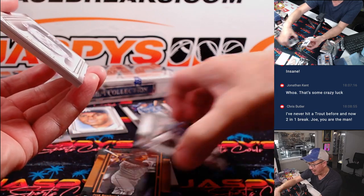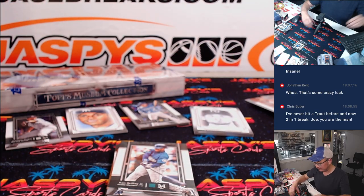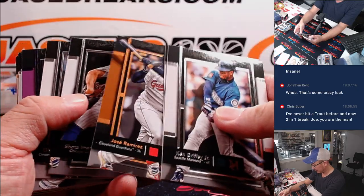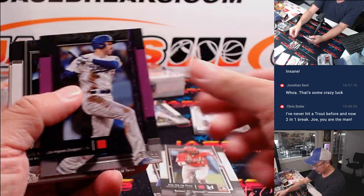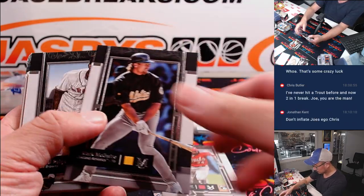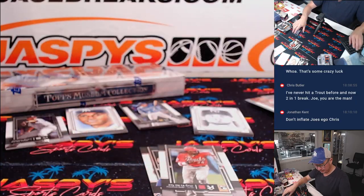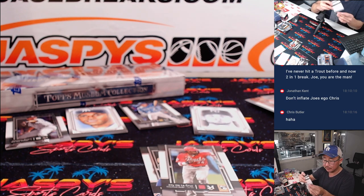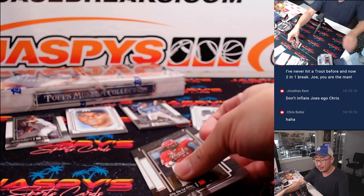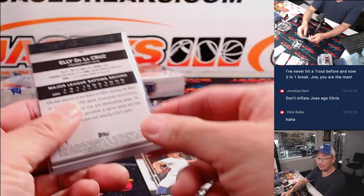And that's through a number block as well. It's a little more difficult. The degree of difficulty is a little bit higher on that, so that's awesome. Here's a Shota, Ellie De La Cruz, Freddie Freeman, 1999. That's going to be Chris in the number 9. Jonathan, a happy breaker is a good breaker.